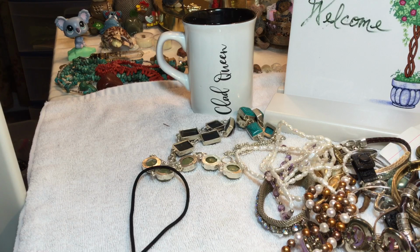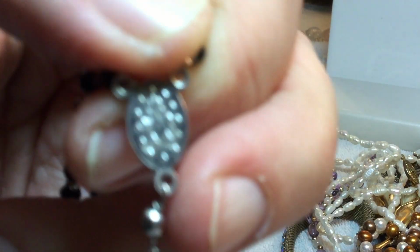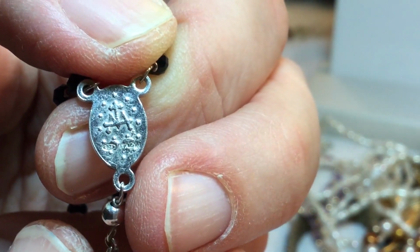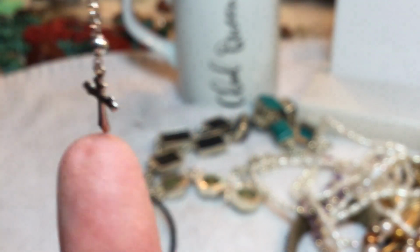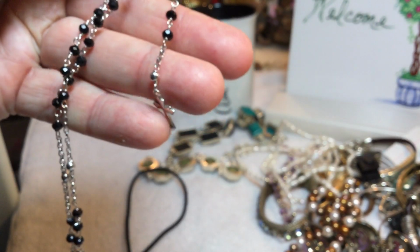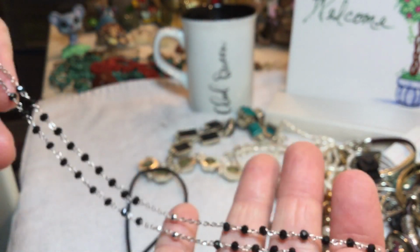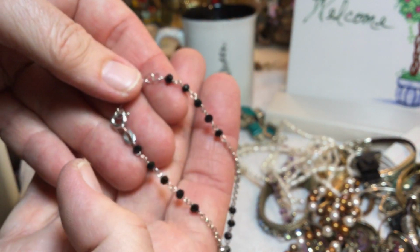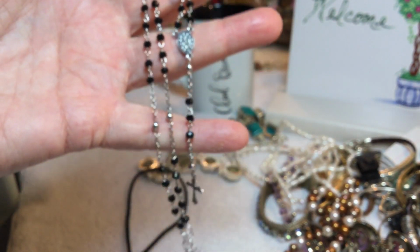I believe I have a sterling 925 Italy small rosary. 925 right there, Italy right next to it. Small cross. See how small that is? Like the pinky fingernail. And it also says it right here. So it's very nice. The black, I believe it's glass. So $24 for this.